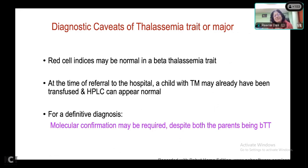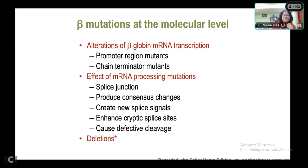So if we get a child like this, we do the HPLC of the child, but more important than that is to do the HPLC of the parents. And if you find that both the parents are beta thalassemia traits and this child has received a transfusion, then it would be like a presumptive thalassemia major, and a molecular testing may be required. And molecular testing is of course required whenever we have to do a prenatal testing.